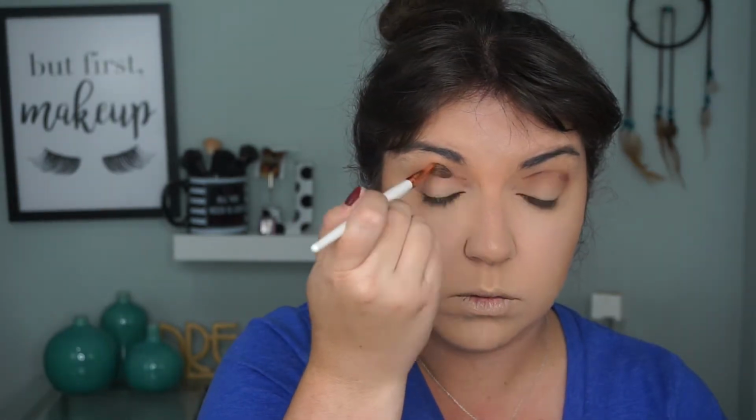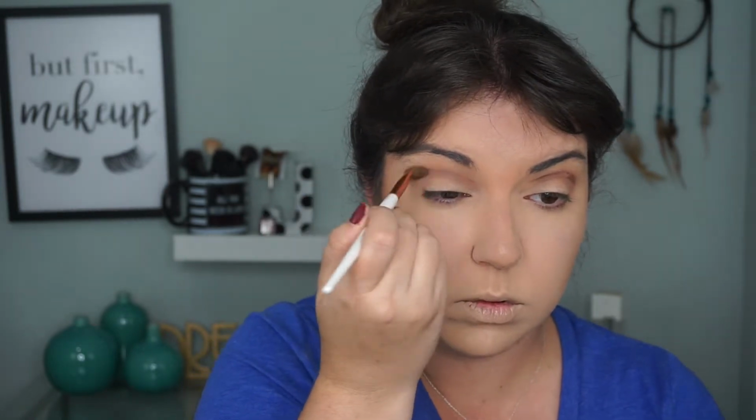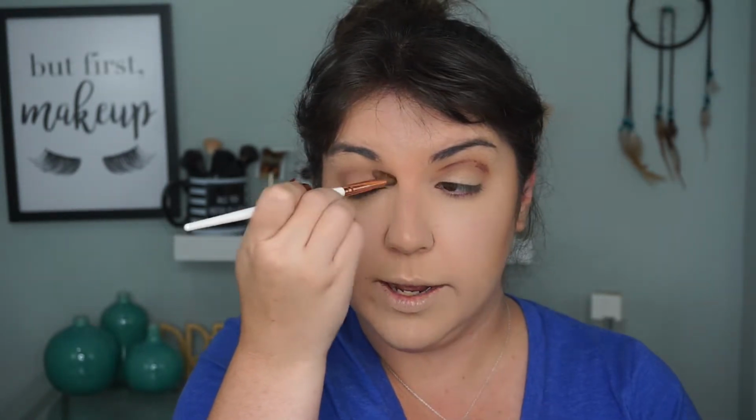This looks super sexy. Blending, blending, blending. Once I've gotten that blended out to a point that I'm happy with, like now, I'm going to go into the NYX eyeshadow base. This is in the shade White Pearl. And I'm going to cut out that cut crease.